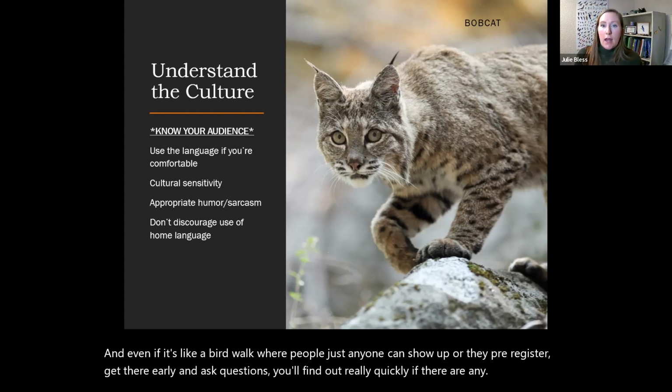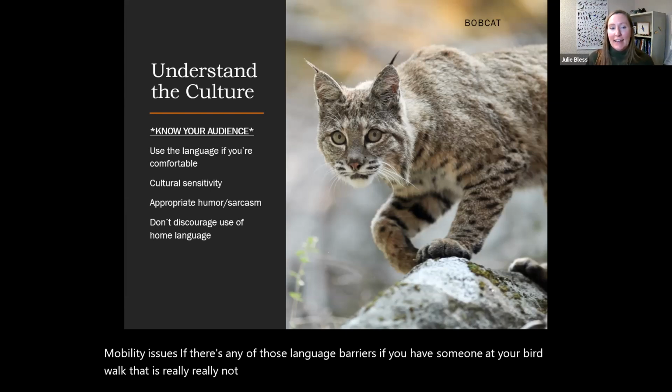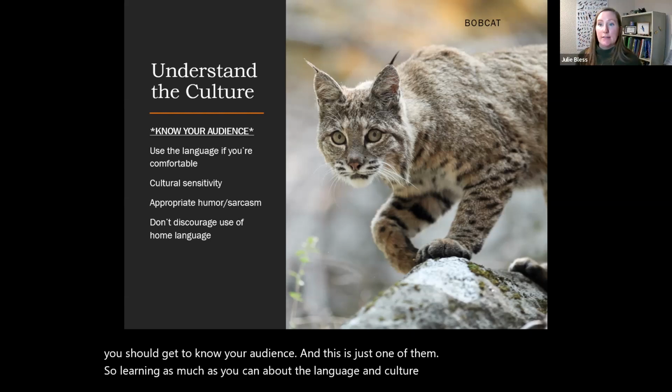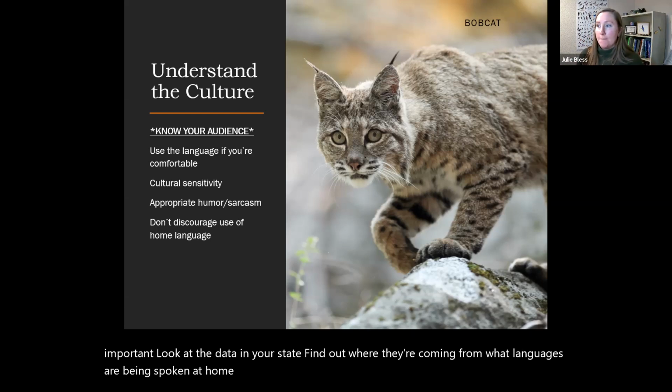mobility issues, if there's any of those language barriers, if you have someone at your bird walk that is really knowledgeable about birds. So there's all sorts of reasons why you should get to know your audience, and this is just one of them. Learning as much as you can about the language and culture of your audiences is really important. Look at the data in your state, find out where they're coming from, what languages are being spoken at home around your area. Get in touch with those groups.